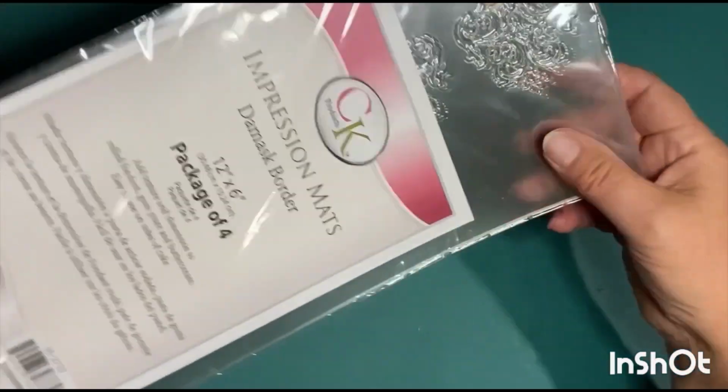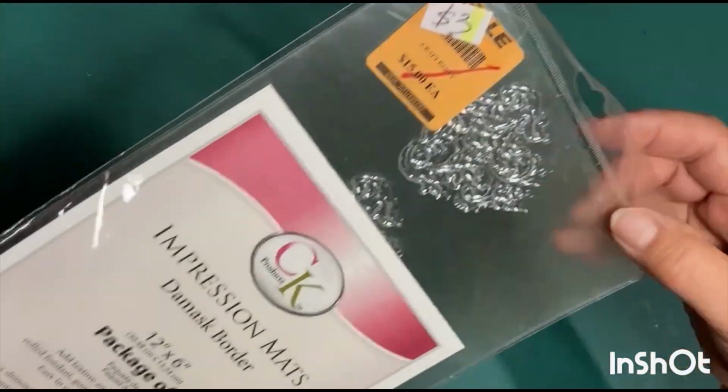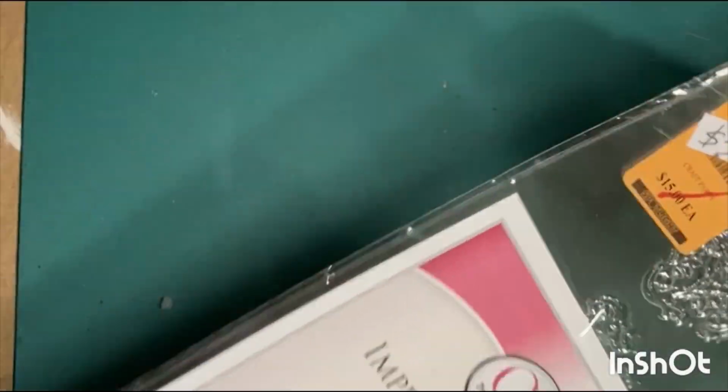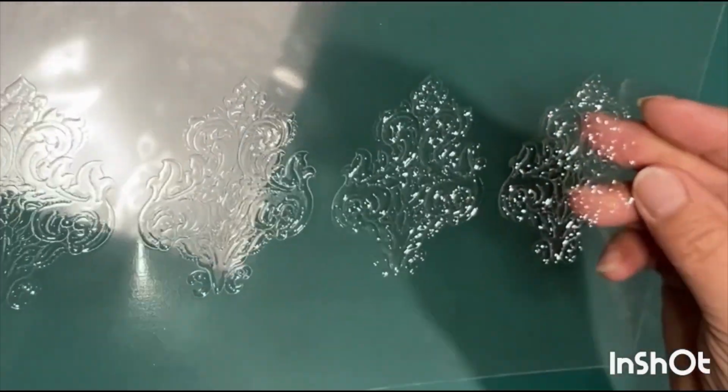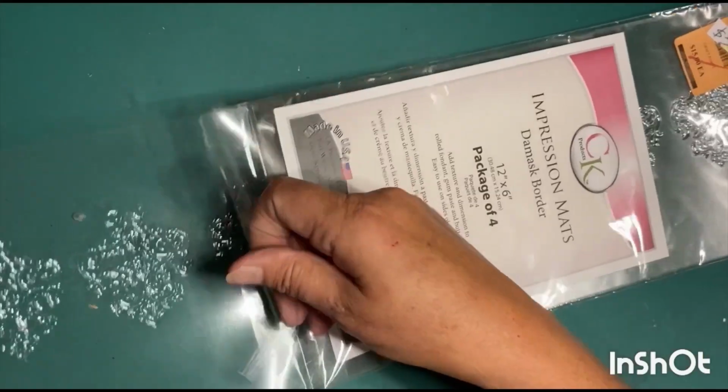I also got a second pack of these, and these ones have a smaller, more elaborate and ornate design on them. There's 4 on each sheet, and then there's 4 sheets of those as well. So again, I could use some of those on projects.